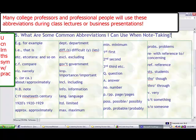Now there's even another reason why you should use common abbreviations when you're note-taking. If you go to a university, if you want to get a graduate degree or undergraduate degree at an American university, many professors and professional people will use abbreviations during class lectures or business presentations. When they write the symbol GOV apostrophe T, they will automatically assume that you know that means government. So it's something that you can expect when you get into your university classes. Like you, professors don't want to waste all their time writing the complete word on the board, and it's very common for them to shorten or write reduced versions of the words that they're trying to get on the board. Just a thought.